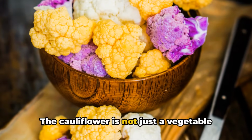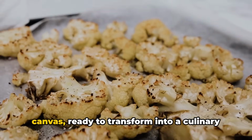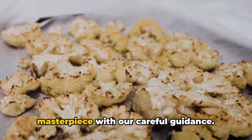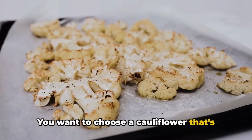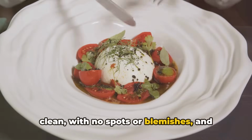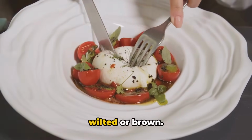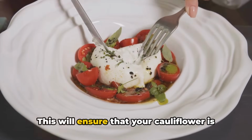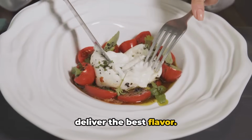The cauliflower is not just a vegetable in this dish, it's the cookbook's blank canvas, ready to transform into a culinary masterpiece with our careful guidance. You want to choose a cauliflower that's clean, with no spots or blemishes, and feels heavy for its size. The leaves should be crisp and green, not wilted or brown. This will ensure that your cauliflower is at the peak of its freshness and will deliver the best flavor.